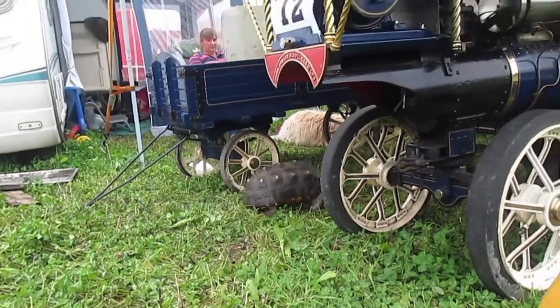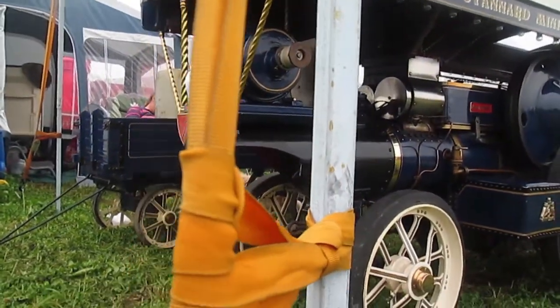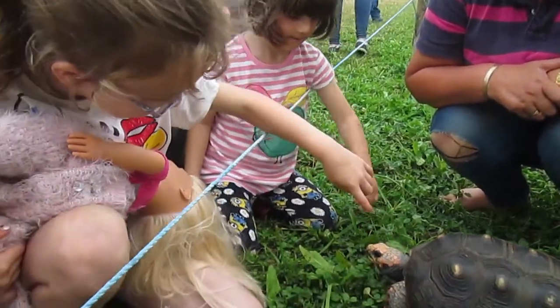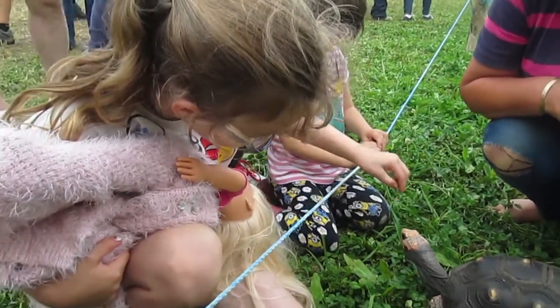Look what I found! It's a tortoise! It's gone! Right. Found you! It sneezed! I know that, I went... Did he sneeze?